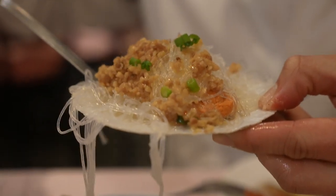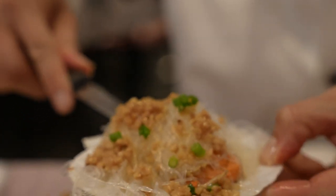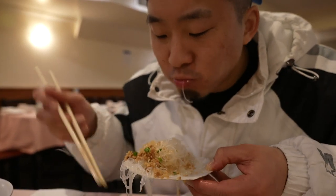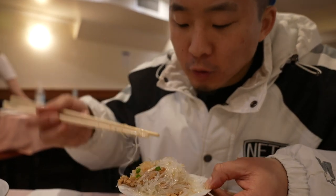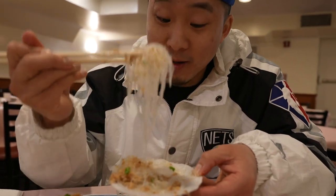Right here, you got your garlic scallop with vermicelli on top. I gotta cut it off the bottom with this knife right here. Yo, when it comes to the scallops, it definitely 100% lives up to the hype. I think the lobster does a pretty good job, but I might even say the deal is right here in the scallop.